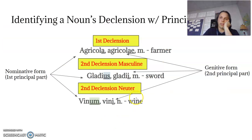First off, let's talk about how to figure out if a noun is second declension masculine or neuter. You can find the gender of any noun in its vocabulary entry simply by looking at the little letter that follows it. If it's followed by an N, that means it's neuter. If it's followed by an M, that means it's masculine. If it's followed by an F, that means it's feminine. So right there, it can just tell you. But there are also some patterns you can see. There are no first declension neuter nouns. The first declension is just the first declension. There is no alternative version of it.